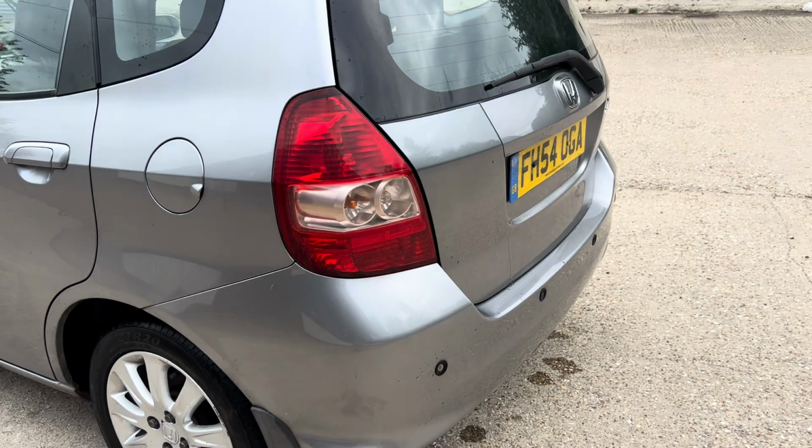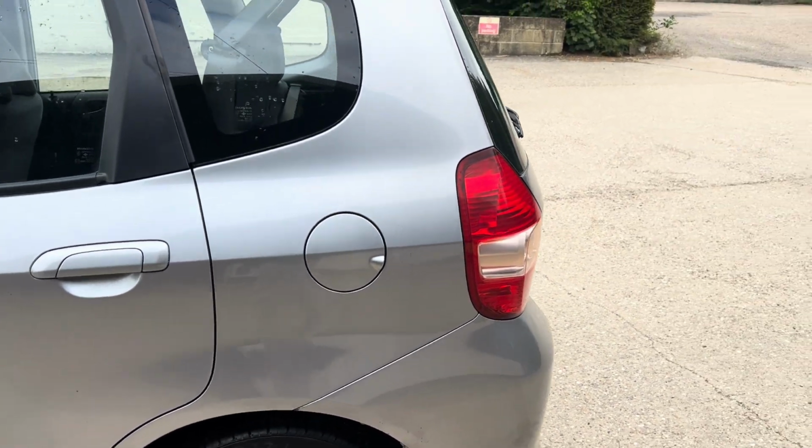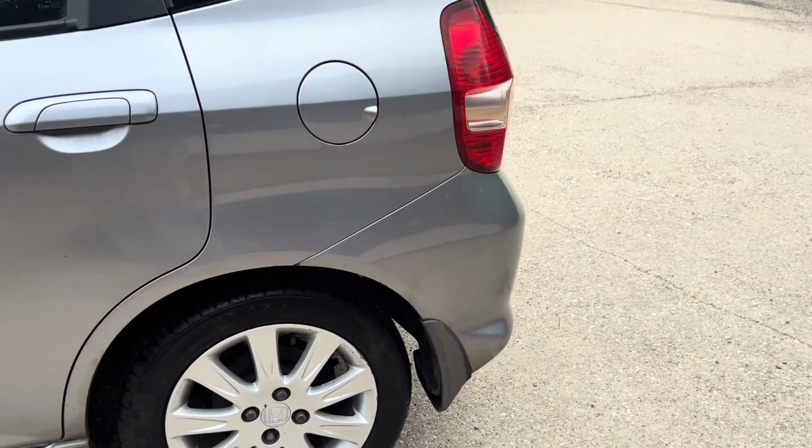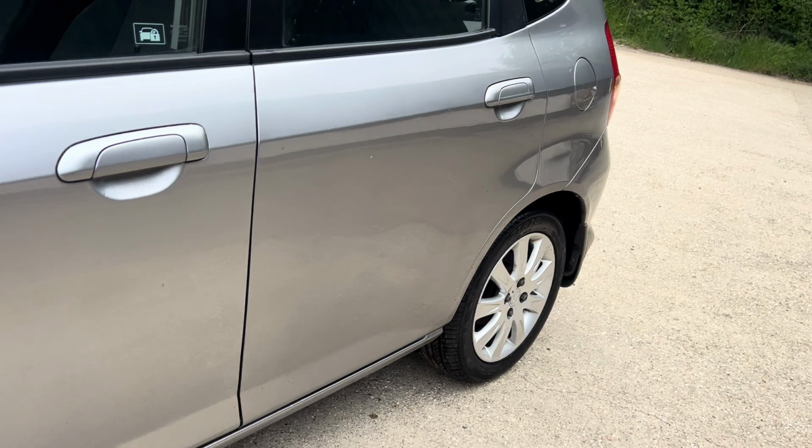Back panel still in nice order. No real serious bodywork issues anywhere on this car, to be honest, and hopefully this walk around video shows you that the car is indeed nice and straight.